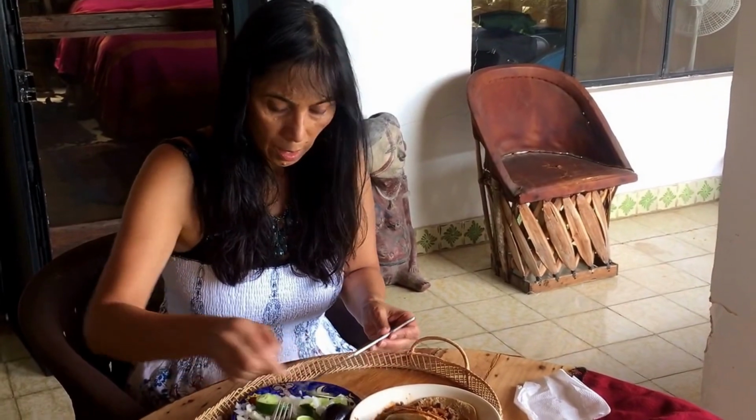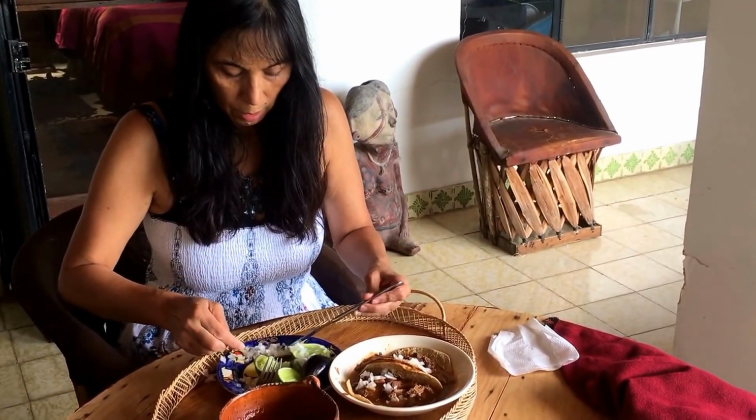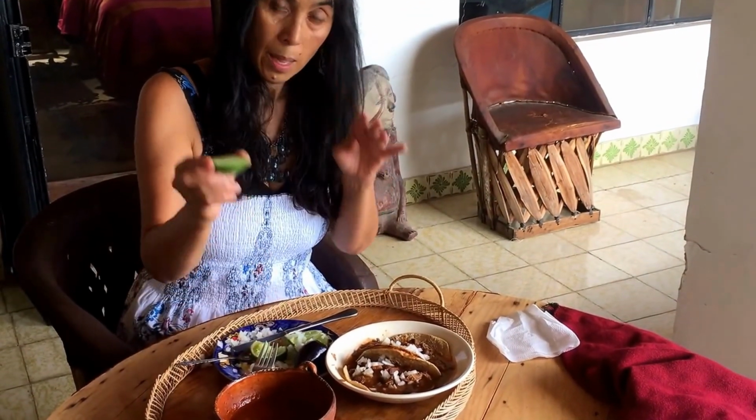And put the chopped onions in each, so it has a nice bite. Squeeze of lime.